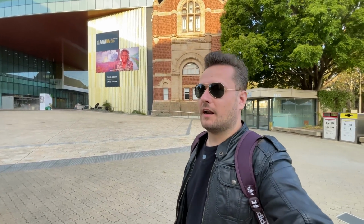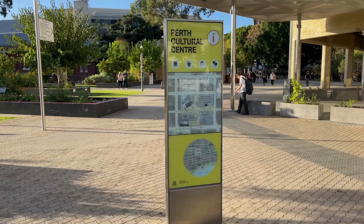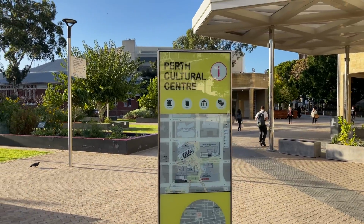Regarding traveling, it's like this. Either we like historical things and museums, or not. Either you don't want to go inside. It's always a good idea at least to come to an area like this one, like I did right now, and have a little look at what is here. I was actually right, this is the Perth Cultural Centre.